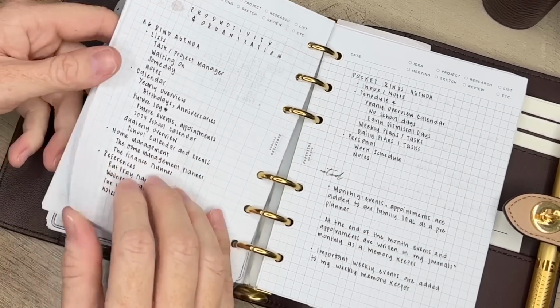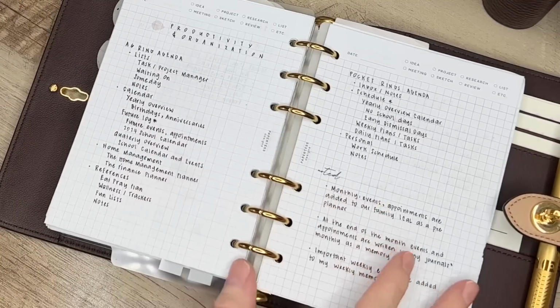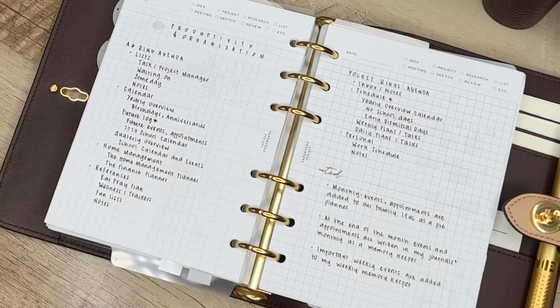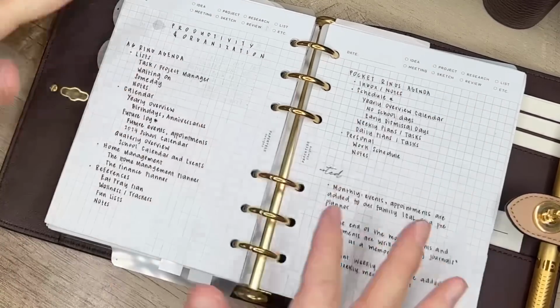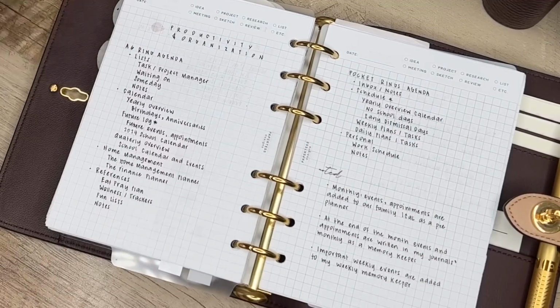So I have filled out my finance inserts, so I can't show you that. But again, if you have not seen the previous setup video, go watch that, because you'll be able to see what I'm just writing out here and explaining.